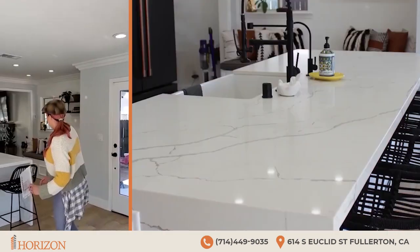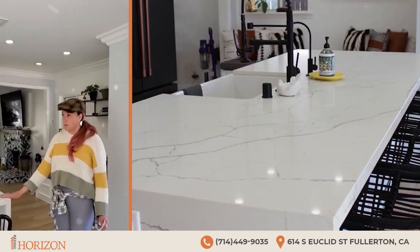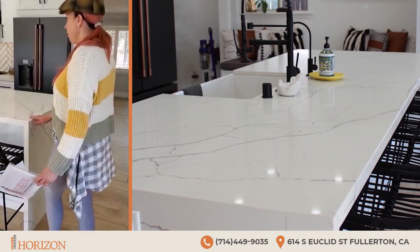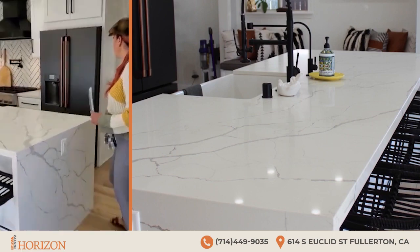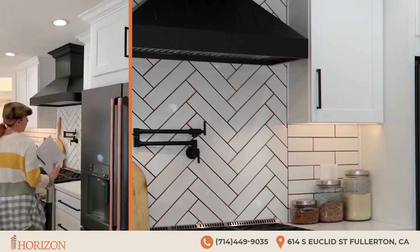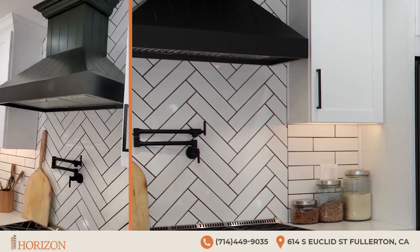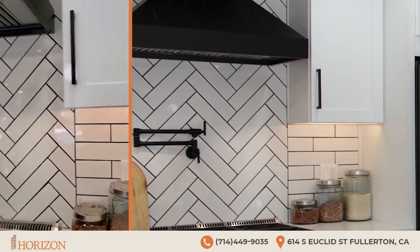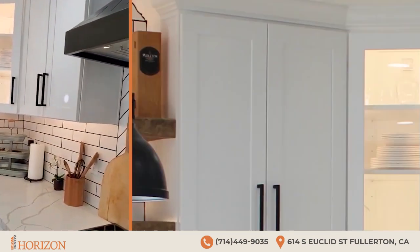We did beautiful quartz waterfall countertops and went with a very classic style of black and white. This is something that is timeless and will last forever. We love the black grout on the tile. We did subway tiles and wanted a beautiful accent piece behind the stove, so we did a herringbone pattern. Yes, nice. It's very classic, very timeless, and it goes with the kitchen.